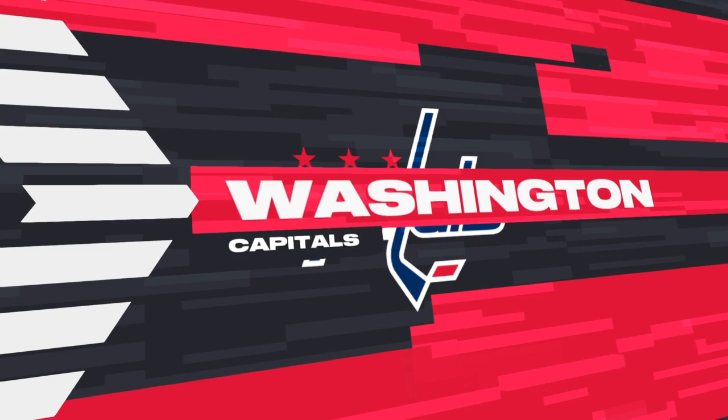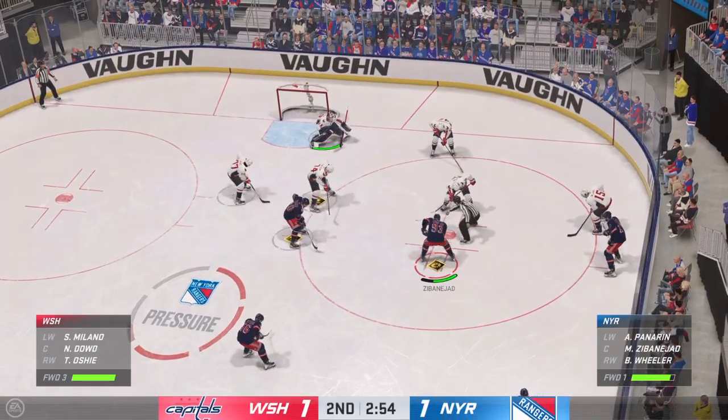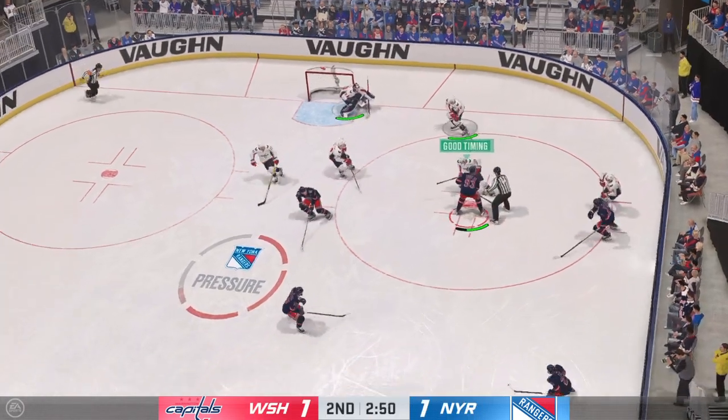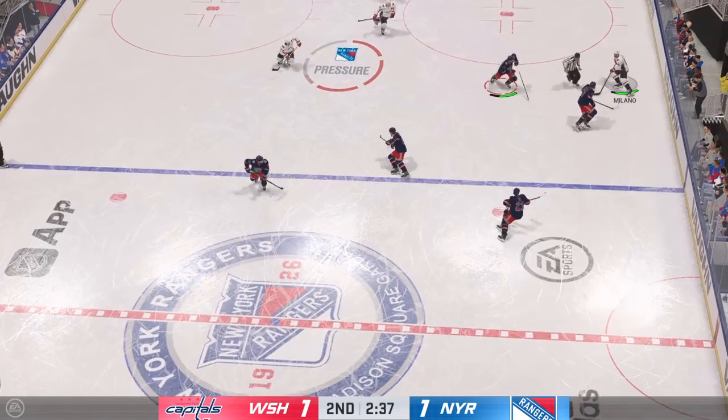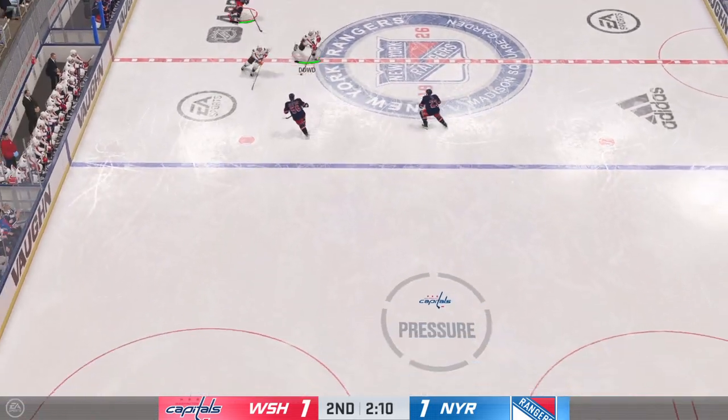Here in the later stages of this period, you can feel the energy in this crowd. It's a tie game. The frozen biscuit's dropped, and we are back underway here. He says, let's get physical on that play.